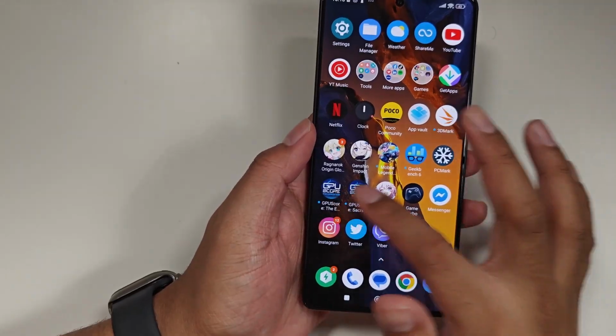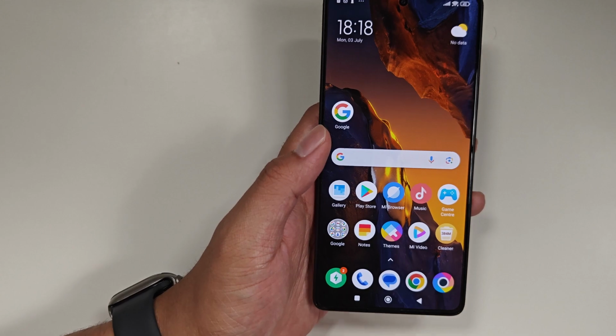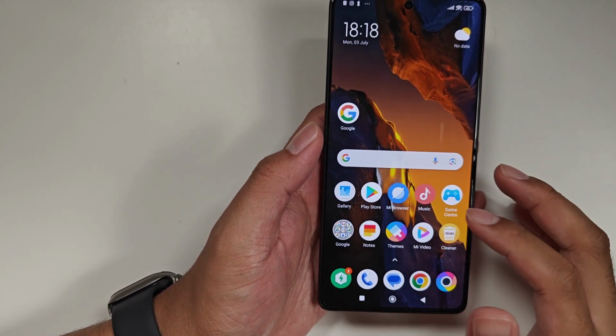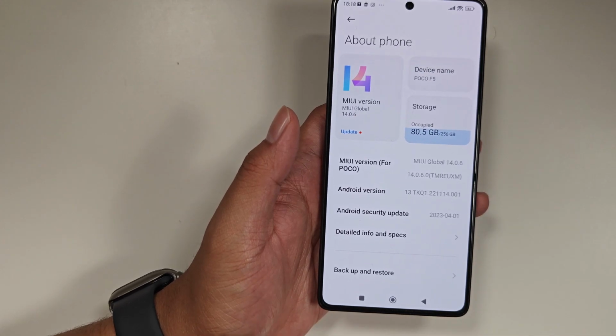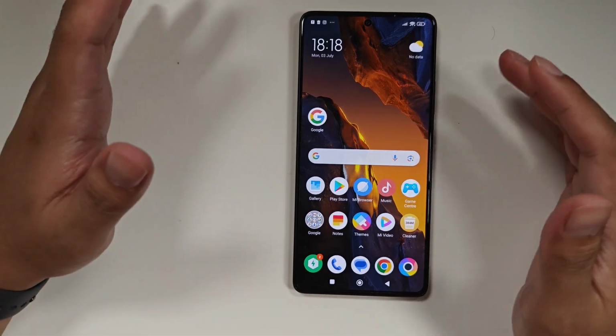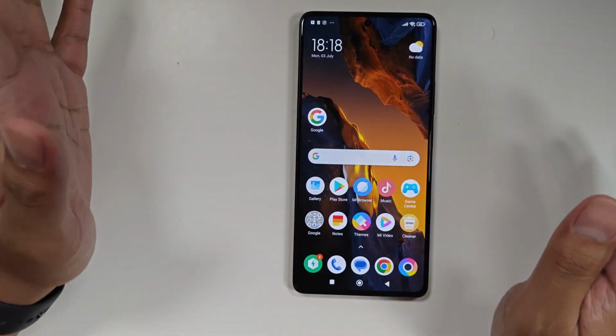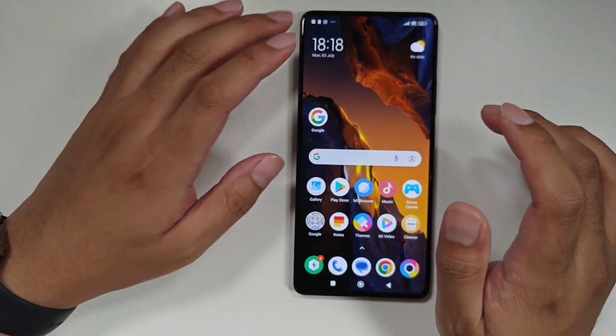Now let's talk about the software that we're using here on the POCO F5. The POCO F5 is actually using MIUI 14 for POCO, and it's running on Android 13. So you can see in here, we've got the MIUI version for POCO and everything on the smartphone. Actually, I got an update for this one. After I opened the smartphone, I noticed that there are some bloatwares on it, just like most MIUI smartphones that I've tried before.